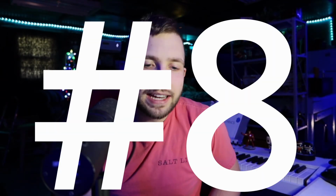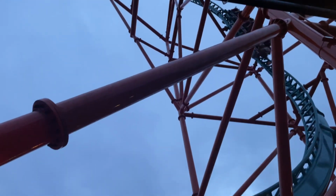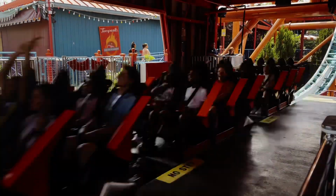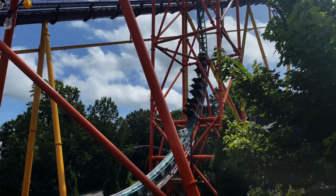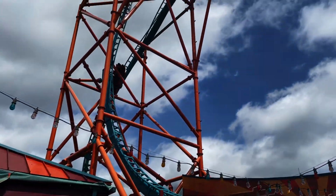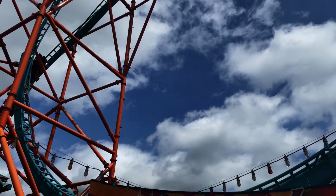Coming in at number 8 is Tempesto, the clone. Yes, it's the only clone coaster in the park. There's a bunch of them all around the world, and I enjoyed Tempesto, but you know, it's a long line because you can only run 1 train. It's fun, but it's short. You wait a long line for what I think I've timed to be somewhere between 45 and 50 seconds.